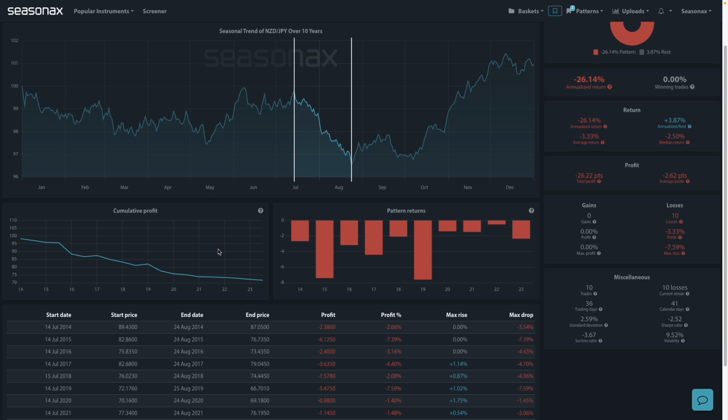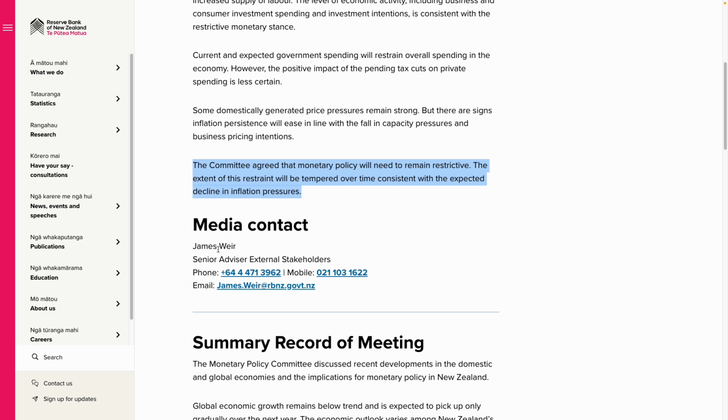Now, the RBNZ did take a more dovish tilt at their last interest rate meeting, and they said that the extent of the restraint of monetary policy, in other words, interest rate hikes, will now be tempered over time, consistent with the expected decline in inflation pressures. This is a shift. What the RBNZ have basically said is that they're expecting to start cutting rates, and they're moving to that footing. That sent the New Zealand dollar sharply lower out of the meeting.